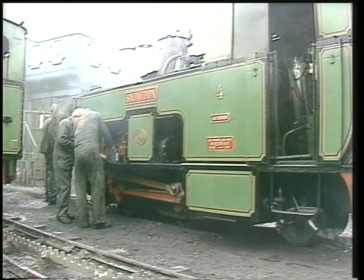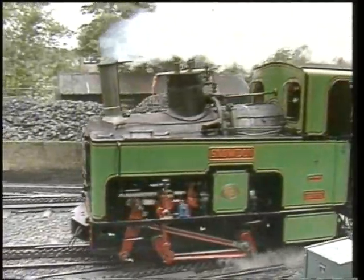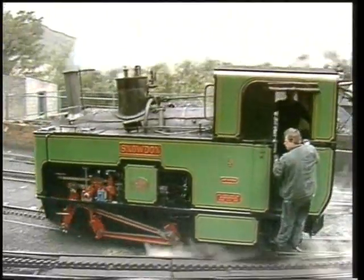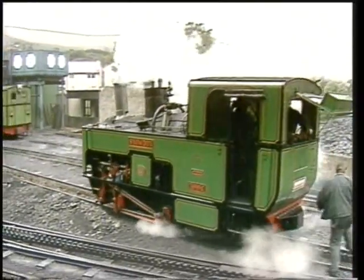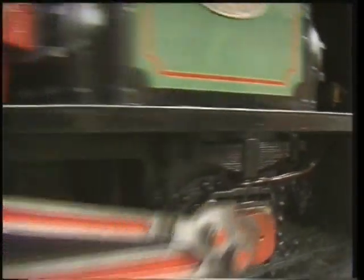Locomotive number 4 is ready for service and couples up to a coach full of passengers before tackling the lower section of the line. This compact 0-4-2 tank locomotive was built in Switzerland almost 100 years ago, but even on these gradients, averaging 1 in 7.8, it still proves its worth.